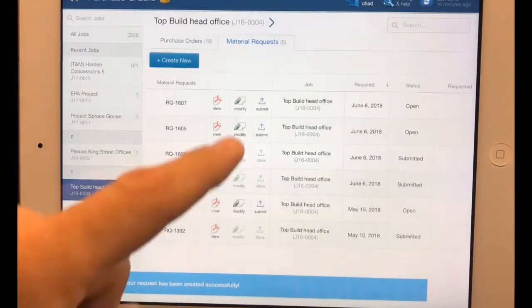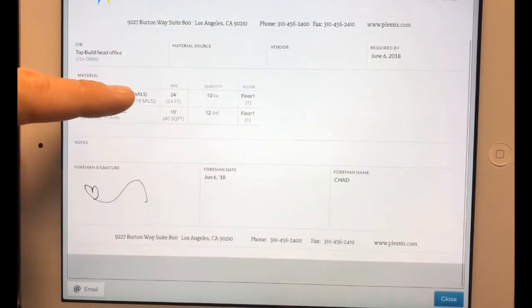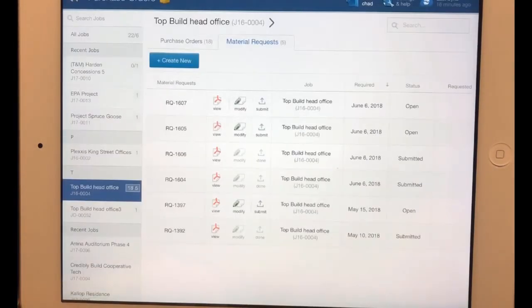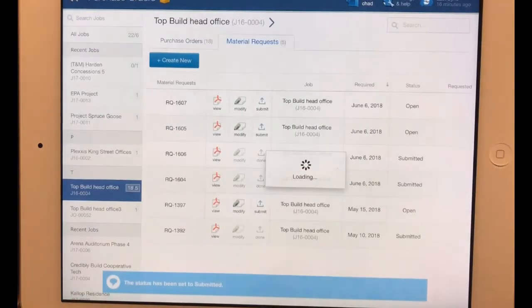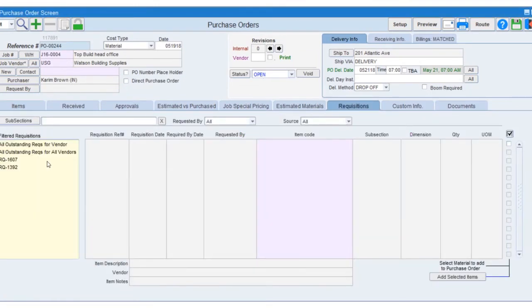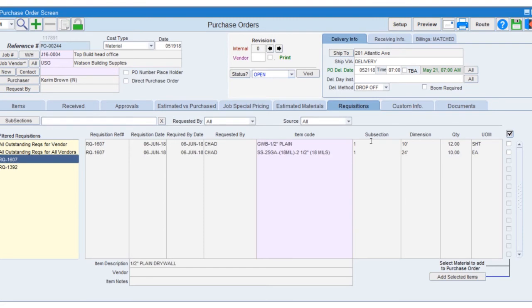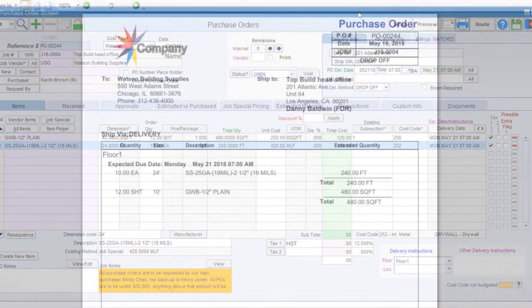Our touch and go apps auto-generate the PDF documentation and deliver it directly to the office. The PO requisition is automatically converted into a purchase order so it can be reviewed, modified, sent to the vendor or warehouse, and committed directly to the budget.